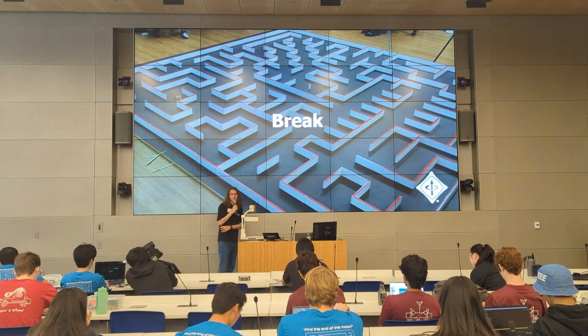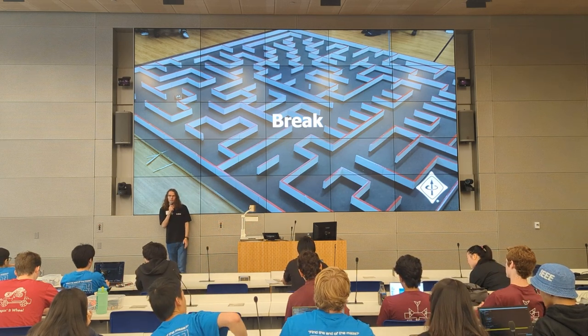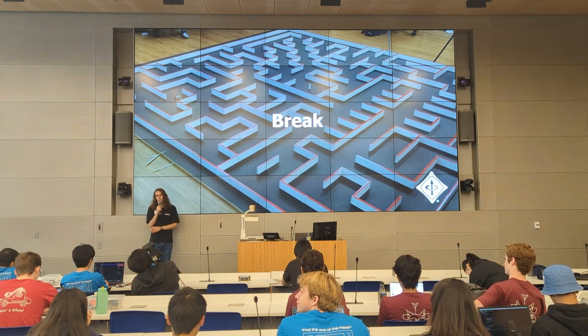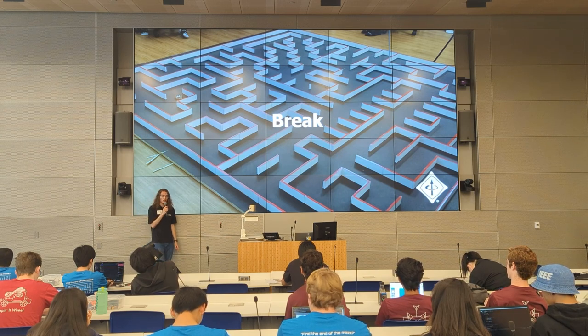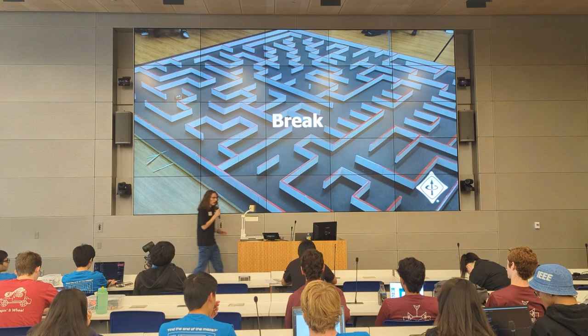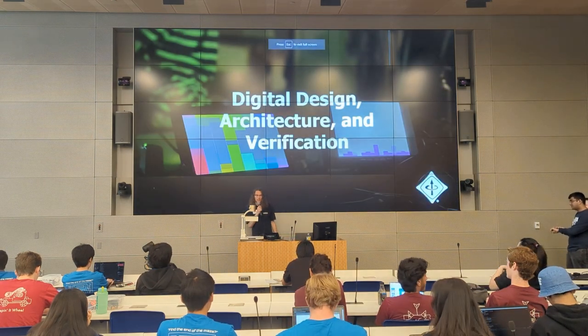A robotics and embedded systems project called Micromouse, an RF and communications project called REP, a computer vision machine learning project called Pocket Racers, and then a digital logic project called DAV. And we're actually going to hear from DAV first. Without spoiling anything, here's DAV.